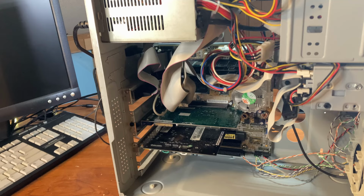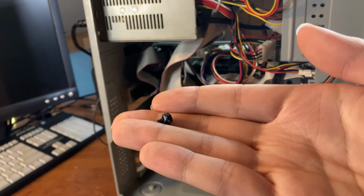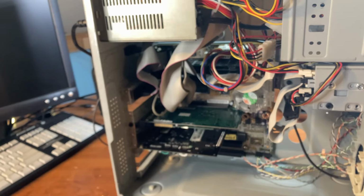So that's cool. Anyways, it's not gay, the capacitors don't touch. Do I use the gamer screw?